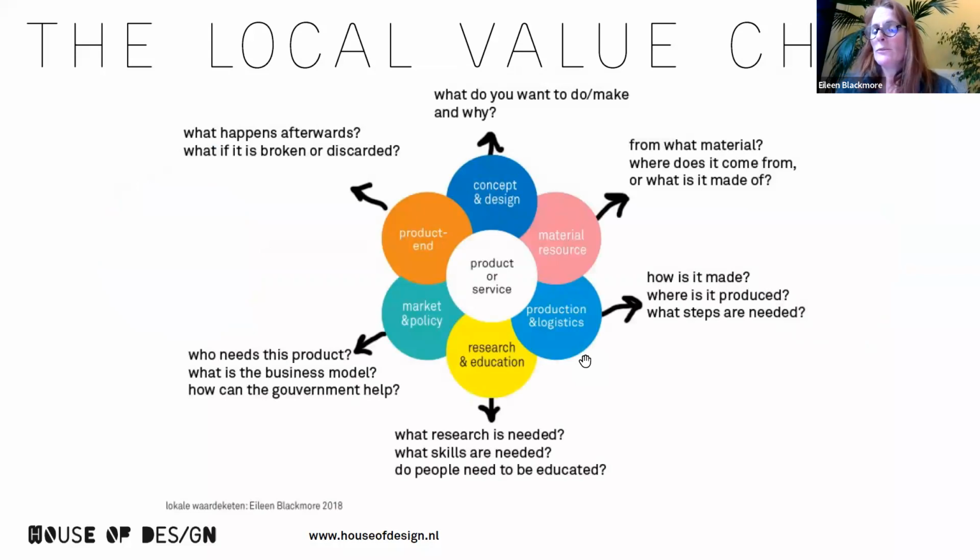What is the material? What are the effects of using this material? But also the production and logistics. How is it made? Where is it produced? Is it produced on the other side of the world? Or can we do it more locally? But also what research is needed. Do we need research for the new materials, but also the skills?